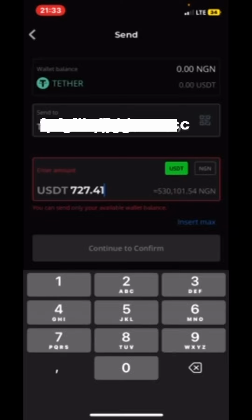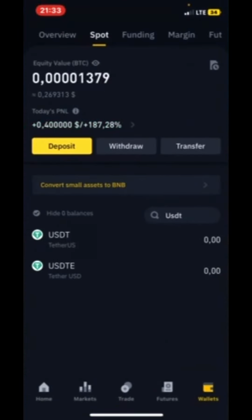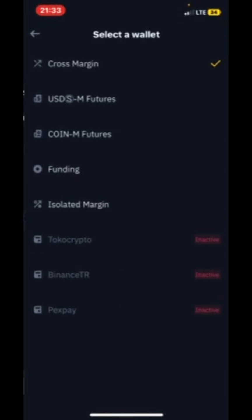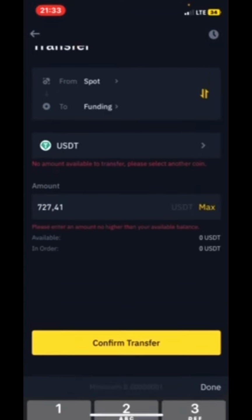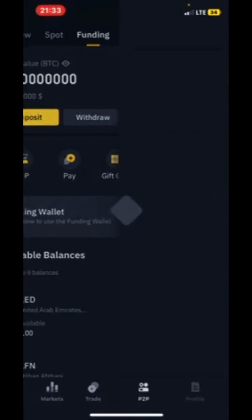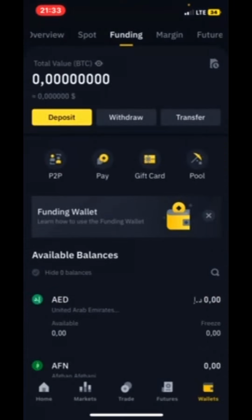After sending this money over to Binance, you need to transfer the money from spot to funding. You will need to use this function, transfer. Then you select USDT. You're going to find the actual money, like let's say 7 point something 41. Then you set confirm. If you have money, you will be able to find this money in this funding section. It will show up here.